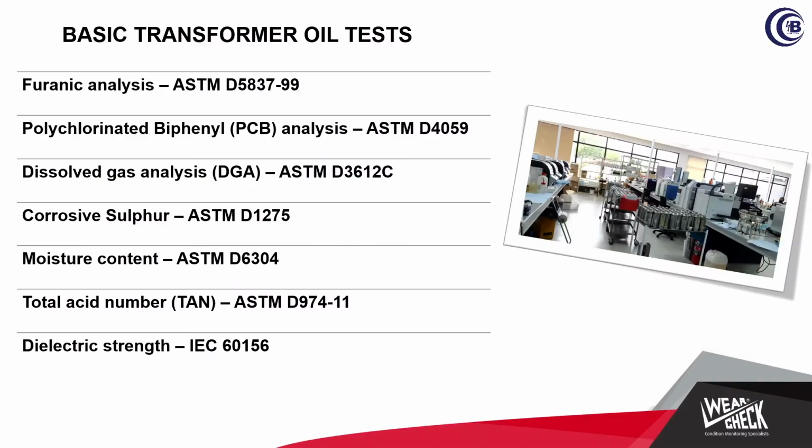So what if we look at basic tests of transformer oils? What are we looking for? I want to distinguish here between yearly tests and routine tests. Now Wearcheck has a lot of salespeople working for them, and if you call the salespeople and you want to test your PCB every 2 months and you ask them for a quotation, you're going to get one. Wearcheck will accept your money gladly, but it's a yearly test. Only if you have done work on it, like an oil change, then you need to test your PCB again. It's not a test that you need to monitor every 3 months.